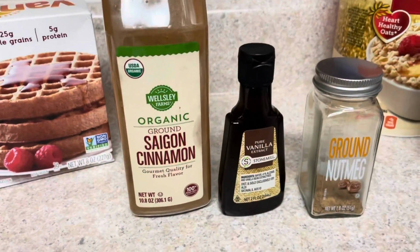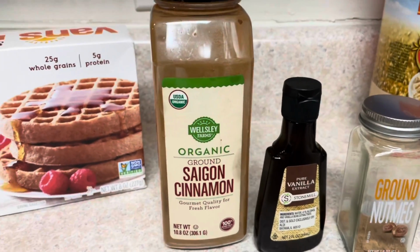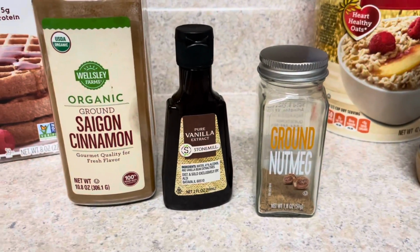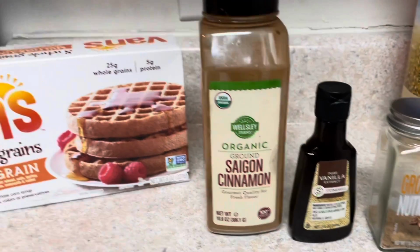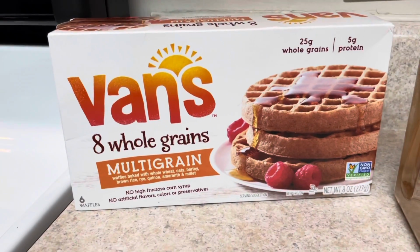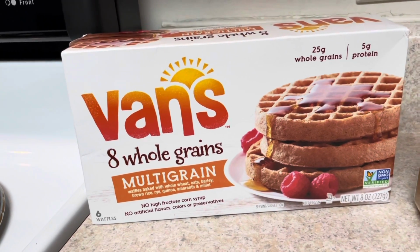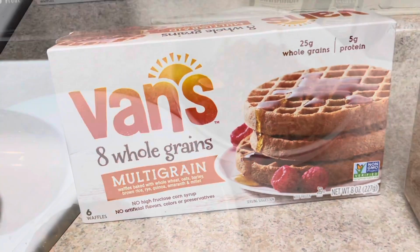While I'm waiting on my oatmeal, I want to tell you guys this too. So in my oatmeal, I put cinnamon, vanilla extract, and ground nutmeg. What do you guys put in your oatmeal? Also, these waffles keep me full for hours. I bought them from Kroger, and you can also find them at Target.